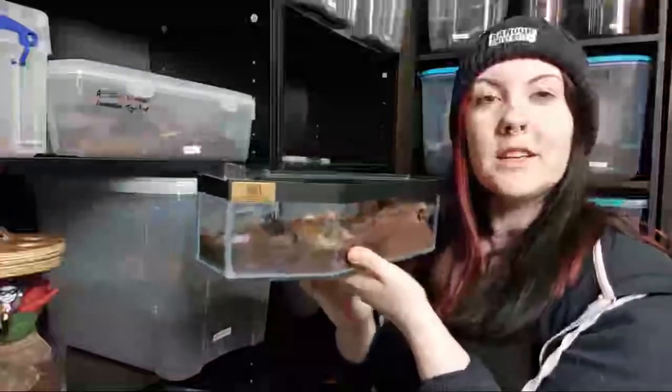Right, so we have both my enclosures with spuds in. I think that looks quite cool.